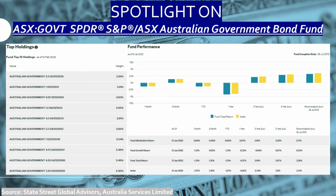The bonds in this fund are AAA rated, but this is a small fund, so trading in and out of this may be difficult because there's just not the volume. So that's another thing to have a look at. Just keep an eye on the volume on these small funds as well.